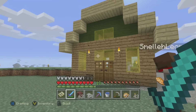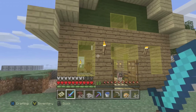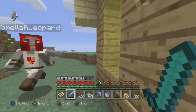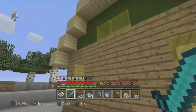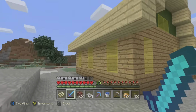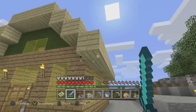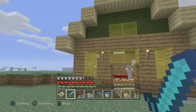So let's see. Looks like he's used green wool, oak wood, birch, and yellow stained glass. So let's see what's around the back. Okay, guys, what do you think of this House of Leopard so far on the exterior? Personally, I think this block here should have been a staircase. Should have been staircases here, but there you go.